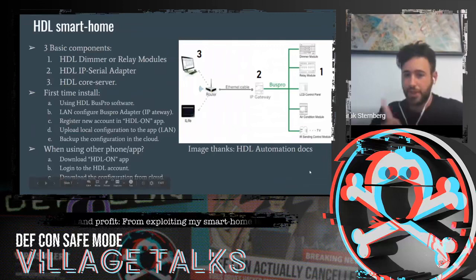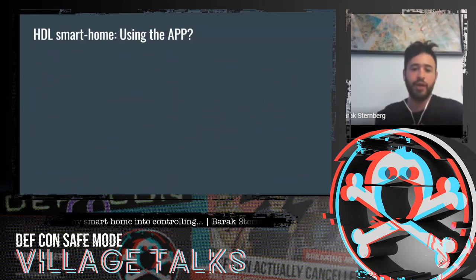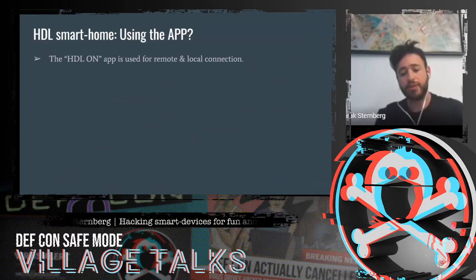So I'm cheating a bit here because there are two possibilities to operate these devices, and we will talk about it in the next slide, which is the remote and the local mode. So we can operate this HDL system with a remote and a local connection. The difference between them is that the local connection is accessible from Wi-Fi, usually only from Wi-Fi and local networks. And the remote is accessible from the wide internet and from anywhere in the world.